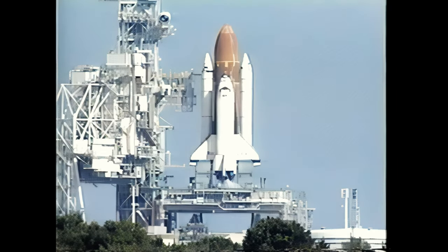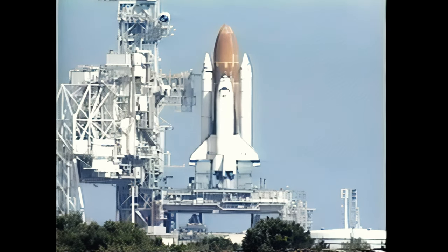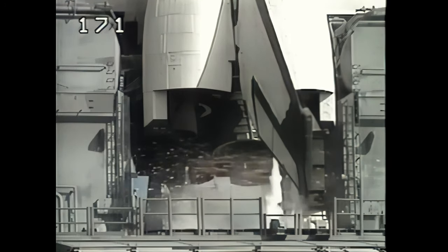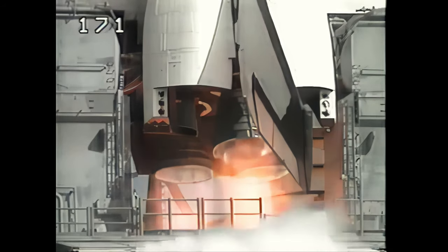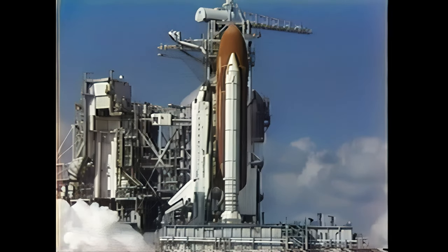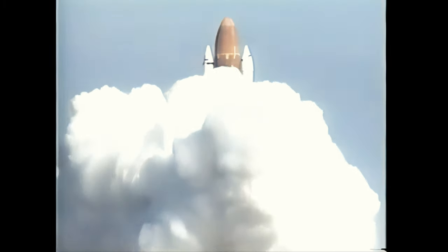T-minus 20. All systems remain go at T-minus 15 seconds. 10. The elevator goes, main engine start. Set T-minus 6, 5, 4, we have the engine start. 3, 2, 1. Boost ignition and liftoff of Columbia on a life sciences mission for Earth and space.